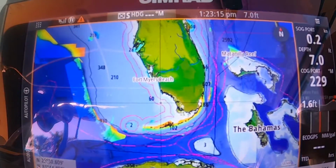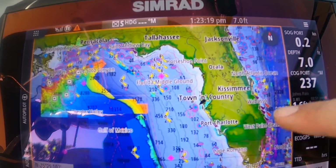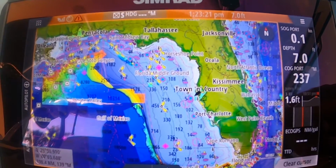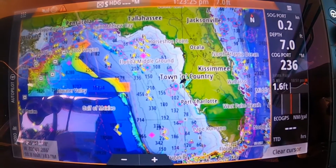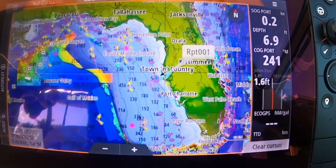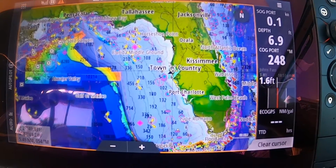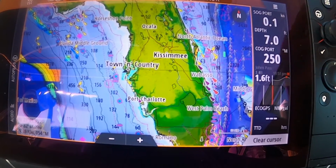Let's first start comparing around where I am. I'm going to be using the side keypad for this video, that way you guys can see the detail better and my hands aren't in the way. We're just going to be comparing the detail that both charts have to offer for where the West Florida card would be showing you detail, comparing it to the other one, because I don't have the South Florida card in here.